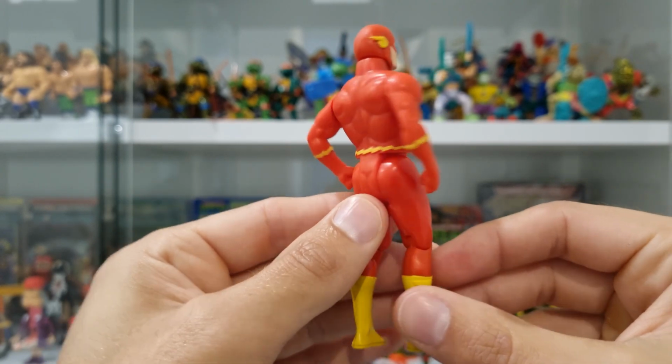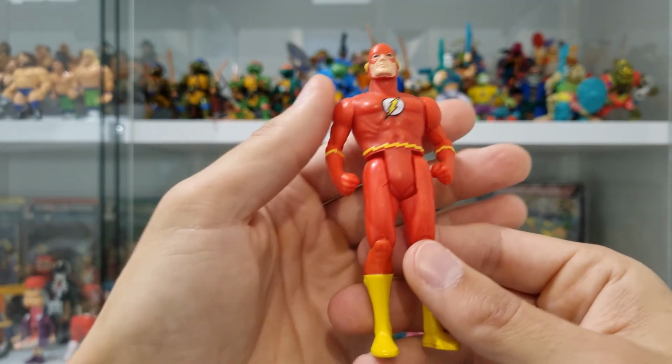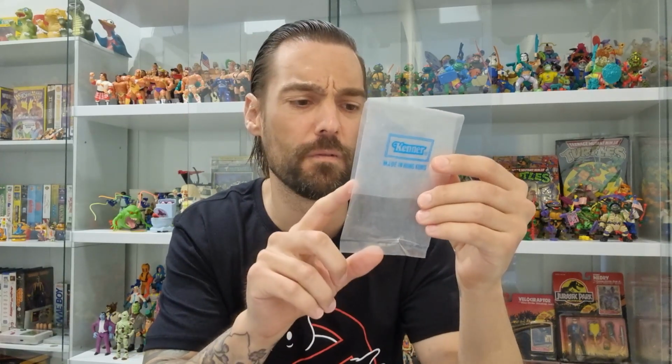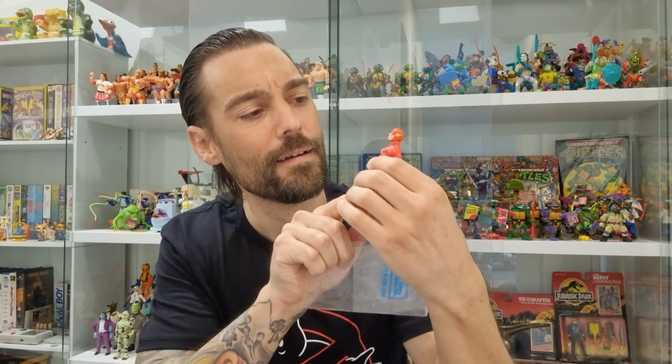1984 Kenner. And what's insane, I don't really know what this is, but the Flash figure comes in a little Kenner baggie, which is just mad. I'm not quite sure when these figures were released if accessories came in these little bags, but that is so cool to see. So, man, that's amazing. I'm definitely going to be off and running on the Superpowers line now, guys. Thank you so much for that. I really appreciate it. That's amazing.